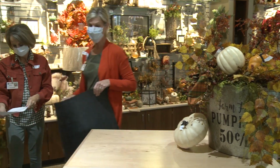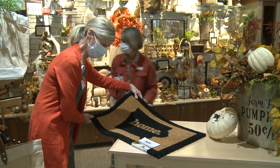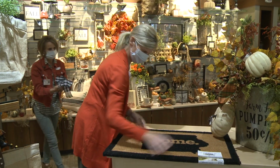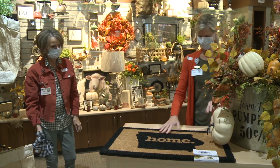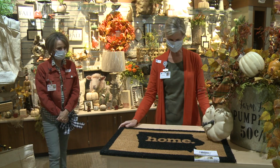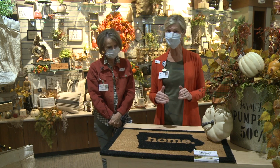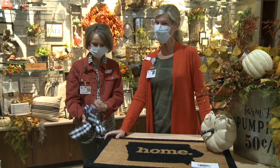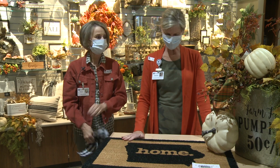If you don't have a seasonal mat, we do have an everyday mat that could be all year. This coir mat that we have here, of course it says home in the state of Iowa, but that's nice to put by your front door, which is the next area that we are going to work on. And this one's just neat with the black, because black kind of stabilizes things. They almost say with even furniture in your home, it's always nice to have one piece of black furniture. So we kind of made this to put out front of your home.